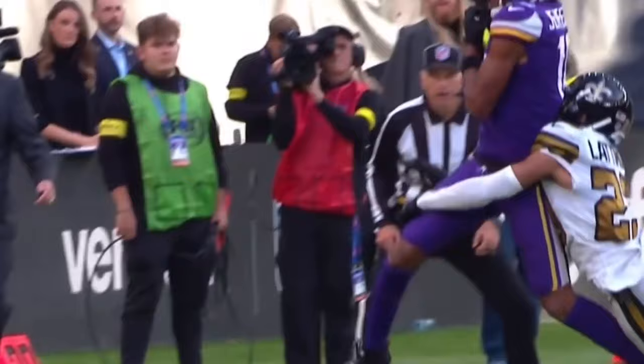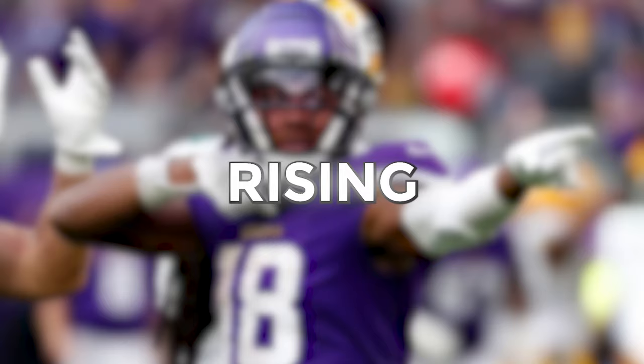It was a critical third down conversion to keep the drive alive, and the Vikings were able to cap off the drive with a touchdown, going 14-0 early. This grab by Jefferson got them rolling. Number 9, rising above the Packers.